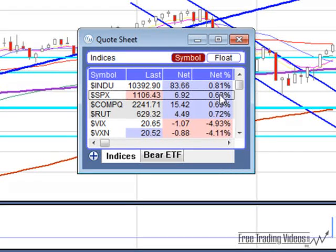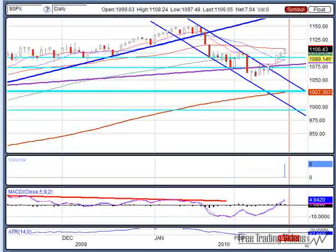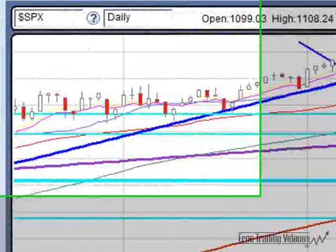We have the Dow up 0.8%, 0.6% here on the S&P, and 0.7% on the NASDAQ, and the same goes for the Russells. And a very, very nice drop here on the volatility index. The VIX is down below 21. We're hovering right there at the 20 mark. Gang, I'm telling you, when you look at the VIX chart, it looks yummy. Like that dude is ready to go to the upside, meaning the markets would be going to the bear side. However, we've been just churning upward, upward, upward forever.